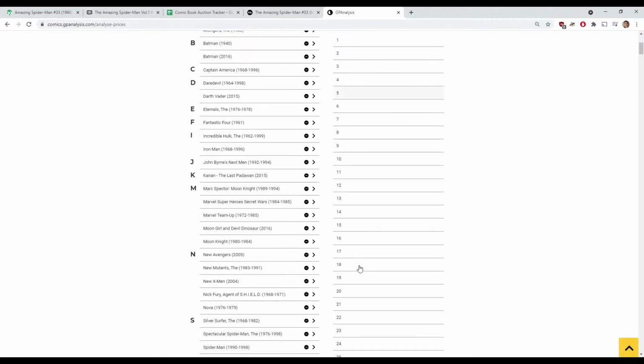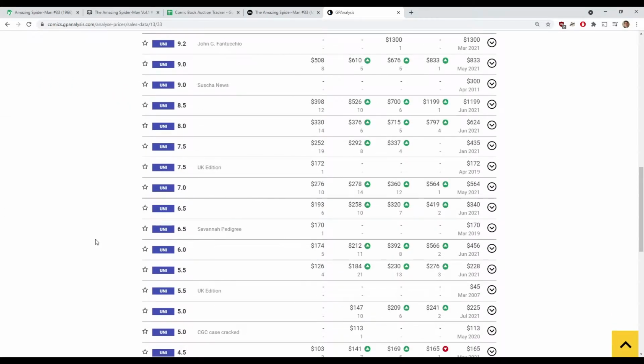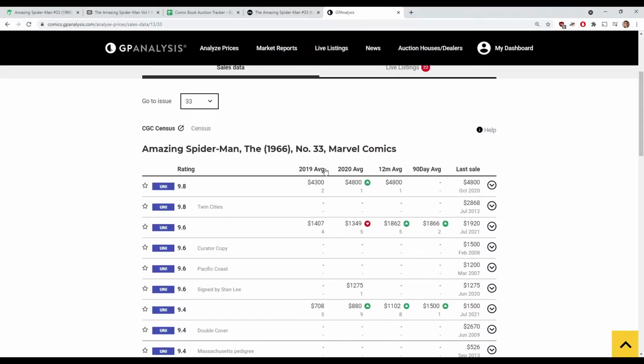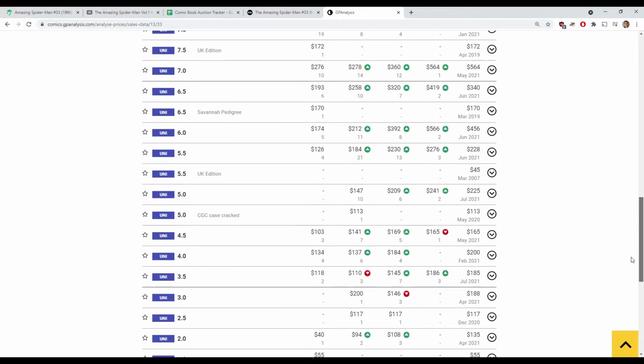The next thing I'll do is I'll go into GPA. Blow this up a little bit. So 5.5 in GPA has an average, let me go back to the column header. I really don't bother with 2019 and 2020, as we know the comic market is much different now. The 12-month average, the 90-day average, and the last sale. So it's the last three columns. I really, really look at the 90-day average and compare that to the other two to kind of, for me, decide on what is the going rate for this book. So if we scroll back down in the 5.5, the 90-day average is 276. Last sold for 228. That is that Heritage sale. And then the 12-month is 230. So somewhere in that 230 to 276 range is what I'm looking for.